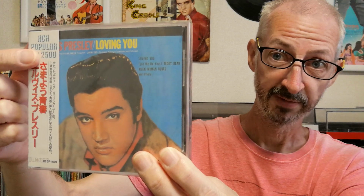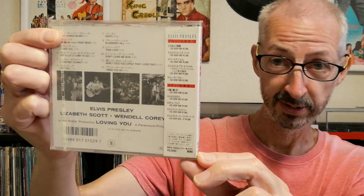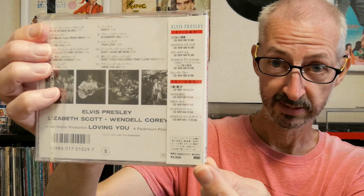Looking like that, and this is also part of a series, RCA Popular CD 2500, which was the price of new CDs at the time, 2,500 yen. There's the back. I do like it when they put photos on the back. There's not much space to play with on a CD inlay card, but it's much better when they put the photos on there rather than just all text. And you can see down here it points out this mono, and the price is also visible down there, 2,500 yen. And there are two different versions of the CDs, two different price points of the CDs in this series, and I'll say more about that in a moment. So that was the first one.